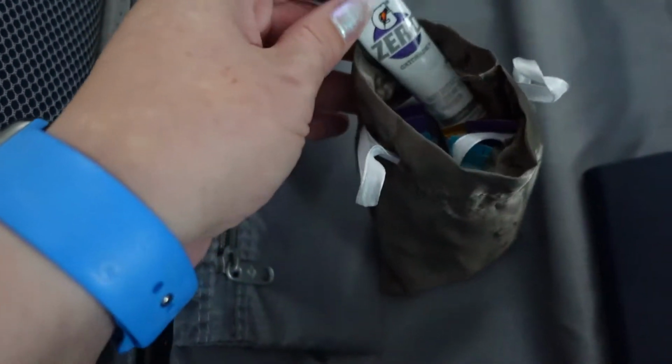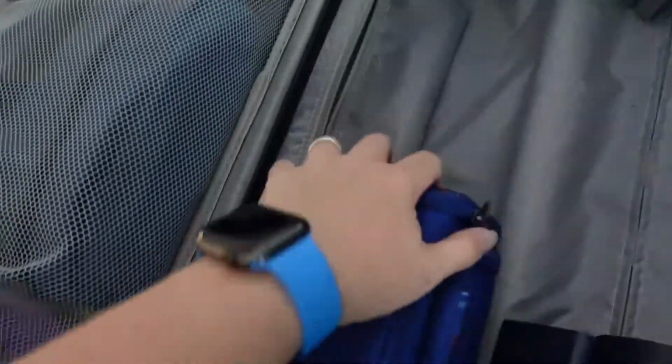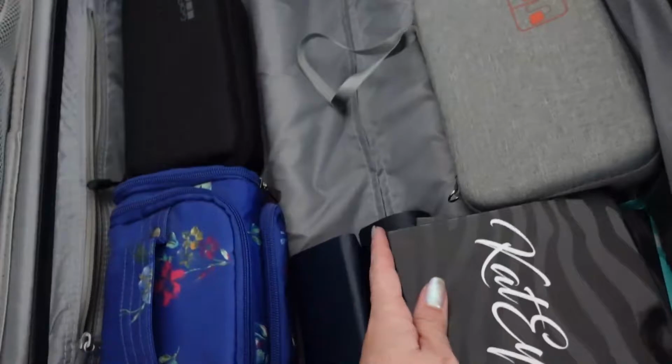I always like to carry around these Gatorade Zeros. I can put them into my water bottles, and they help me drink water more. My makeup case that I already showed you, and then all of my tech cases that we already talked about. They all fit nicely in these little cubbies. Oh, mostly. This one's new. Alright, so it fits there. Let's see. What else? These two will fit nicely right here.